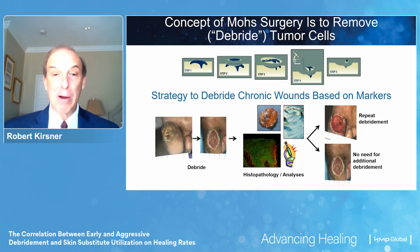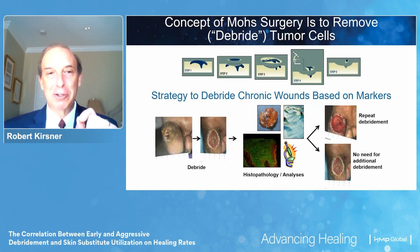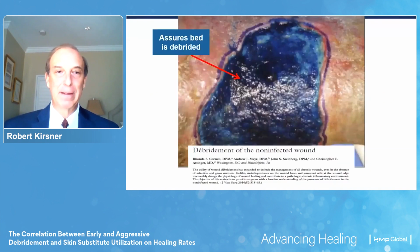Or if you didn't, you might want to go back and debride better. Since we don't have this Mohs surgery currently for debridement, that's why it's critical to do aggressive debridement for these wounds, including both the wound bed and the wound edge.